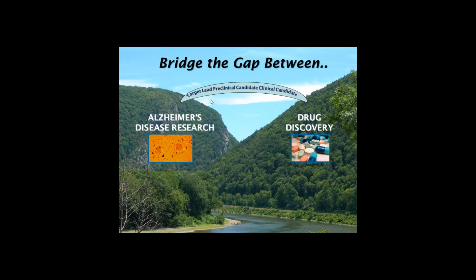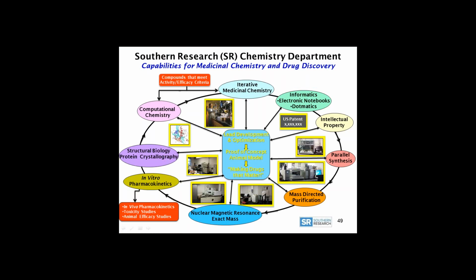However, we do need to make this bridge happen, in particular for many indications. Here I'm talking specifically about Alzheimer's. I just want to show you Southern Research's chemistry department, the capabilities for medicinal chemistry. Any compounds that come as hits from the high throughput screening that need to go through filters, whatever. We have all of these capabilities, computational chemistry. We're hiring a crystallographer. We instituted an in vitro ADME group. We have, of course, NMR and exact mass to characterize our compounds. Parallel synthesis, intellectual property is important. Things that make it through all of this go into in vivo pharmacology. And this is lead development and optimization to get to the proof of concept, to making drugs that matter.